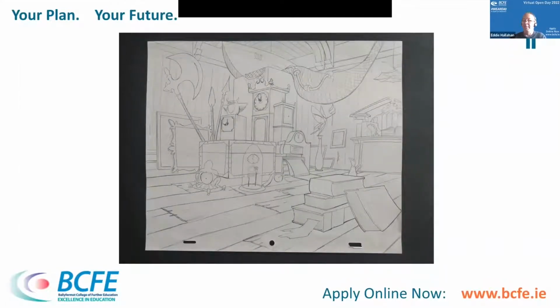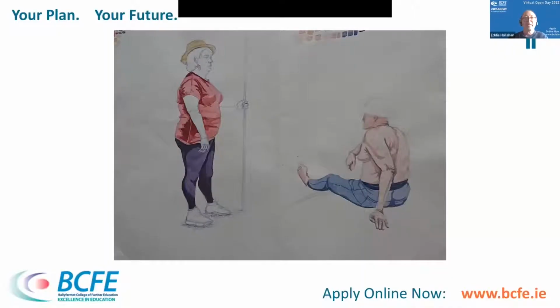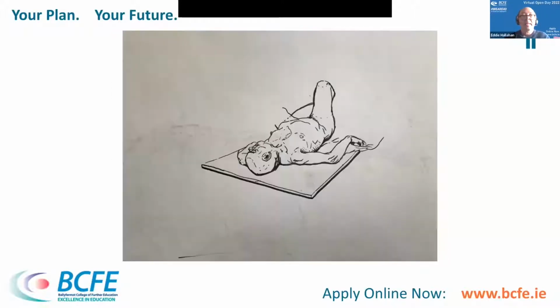This is from the module layout and design. Students will study perspective, understanding creating a space in which animation can take place. I think there's a few more there. Yeah, these are obviously from life drawing, and you can see here how the students have an understanding of anatomy, an understanding of volume and weight. I think we have another one there, Ken.